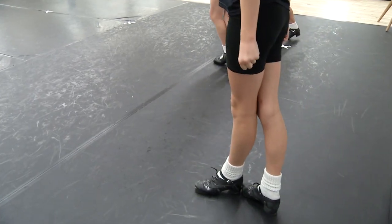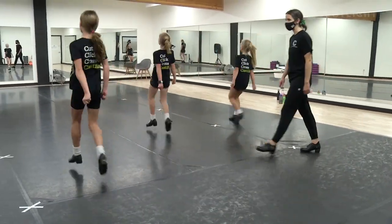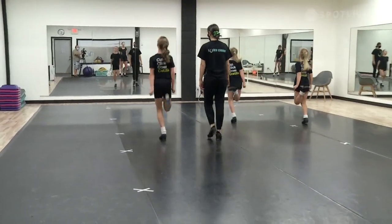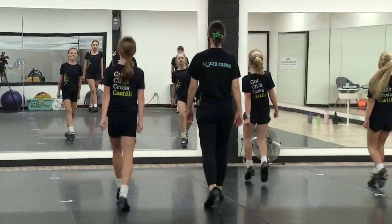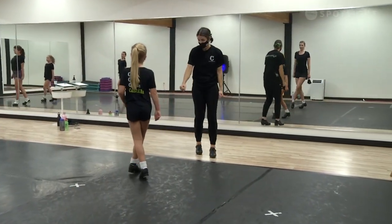5, 6, off, and squeeze. Diddly dum. What are your arms doing? Diddly dum. Hand down. Squeeze those arms. Yeah, Sophie. Amazing. The kids are just so poppy and bouncy, and yeah, it's really positive.